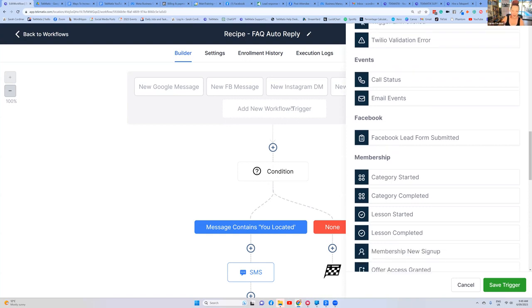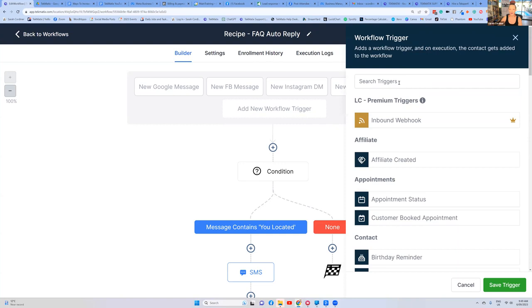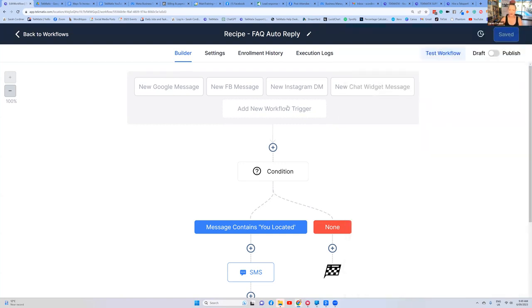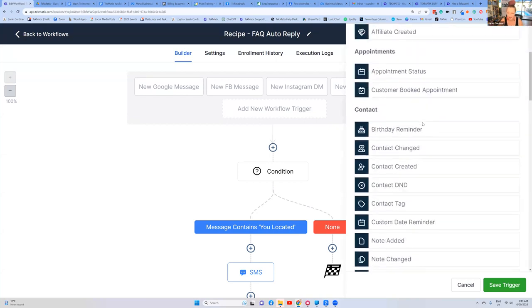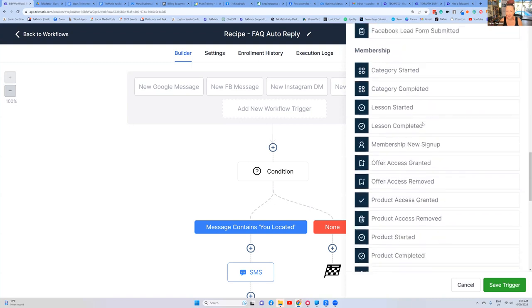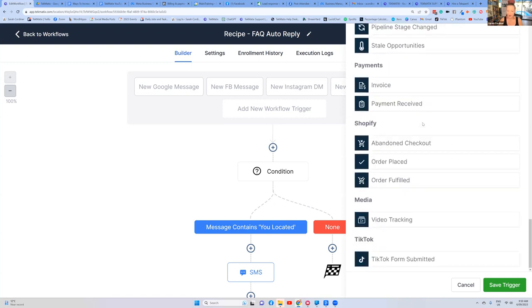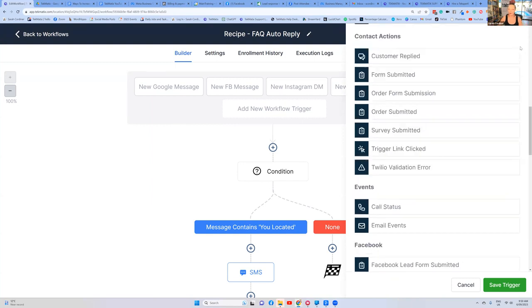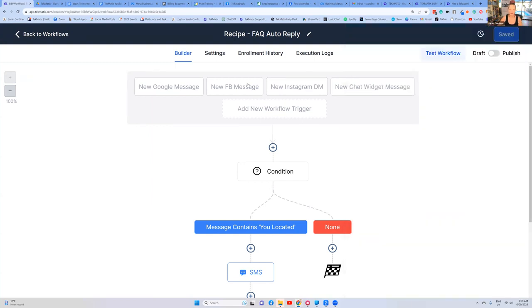We haven't got an SMS in there. We could even add an SMS as an option in here. Oh, there's no trigger with that filter. Okay, so I can't do it for SMSs for some particular reason. Is it because I don't have a phone number connected to this account? I'm not sure. But either way, these are all the options that you might have that could trigger this. But we're going to go with this recipe. We've got Instagram messages, Facebook messages, chat box messages.